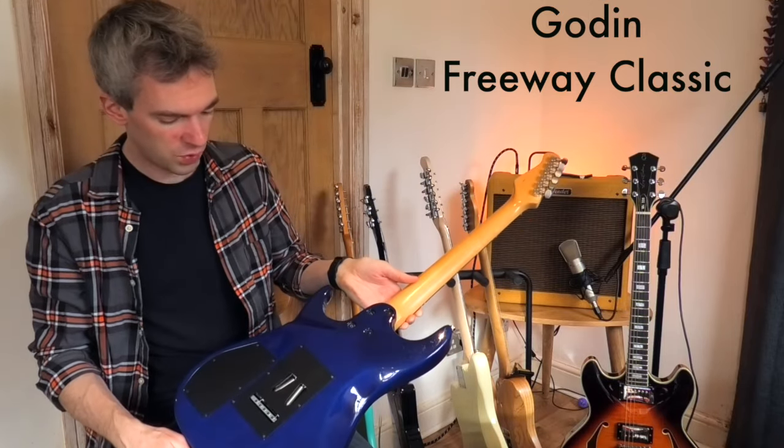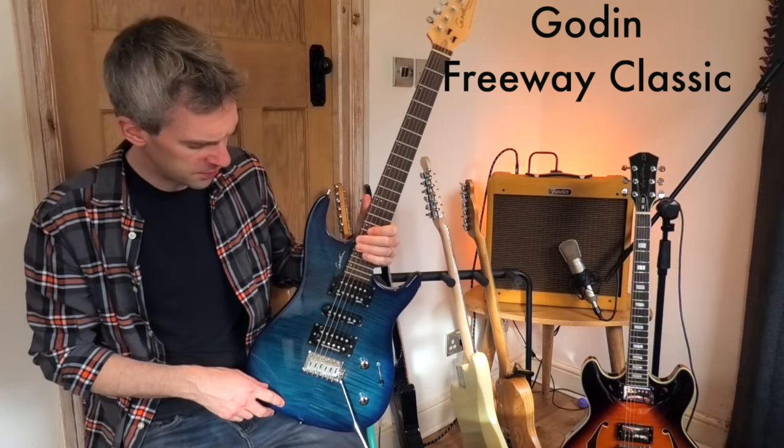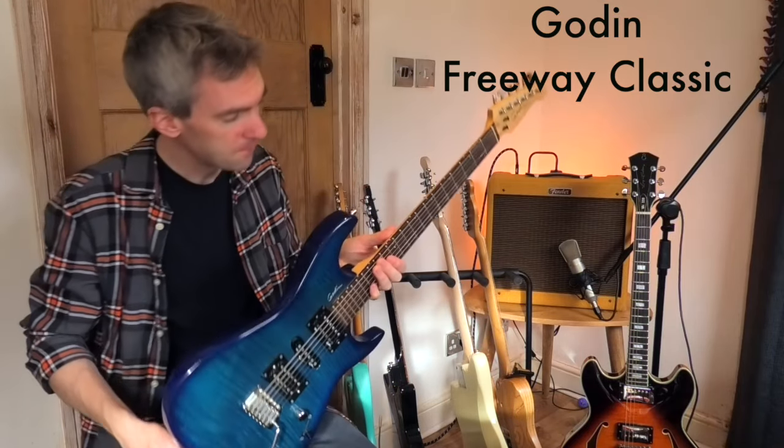They make really good quality instruments. I did a bit of modding several years ago now, changed the bridge pickup to a Seymour Duncan JB. Great little guitar.